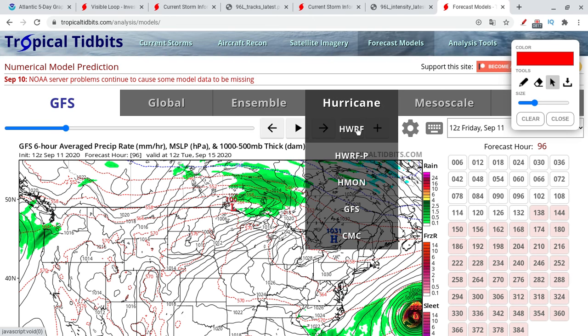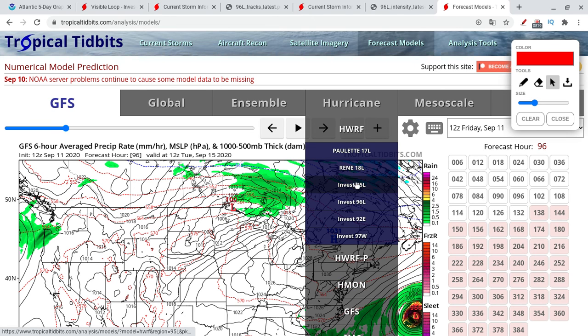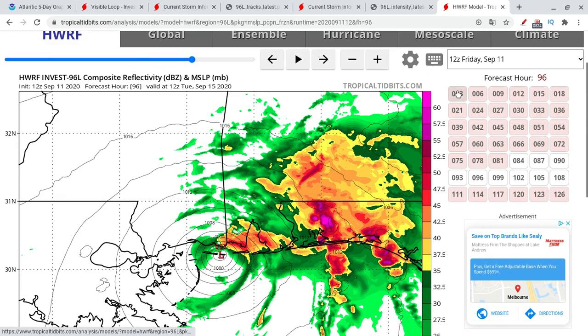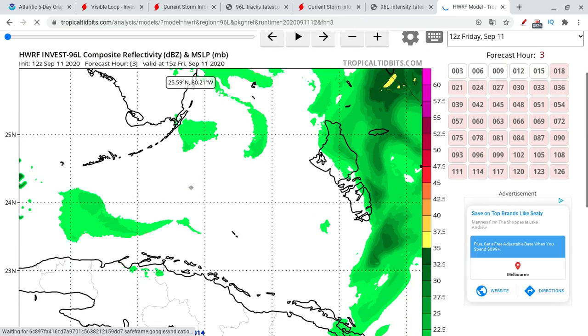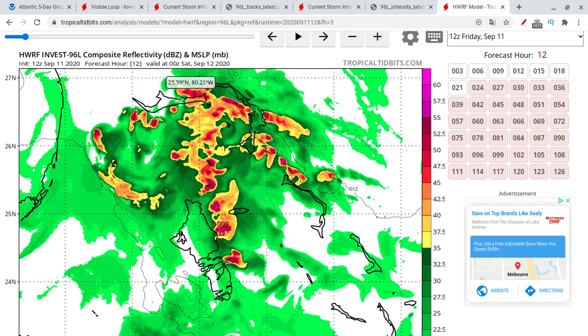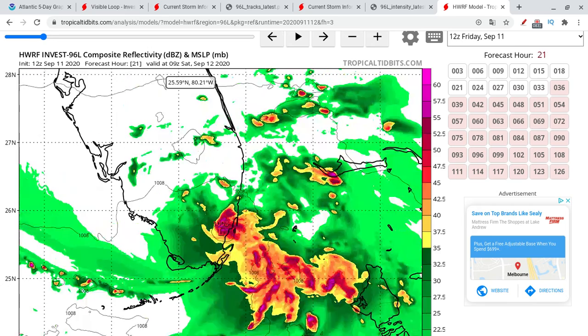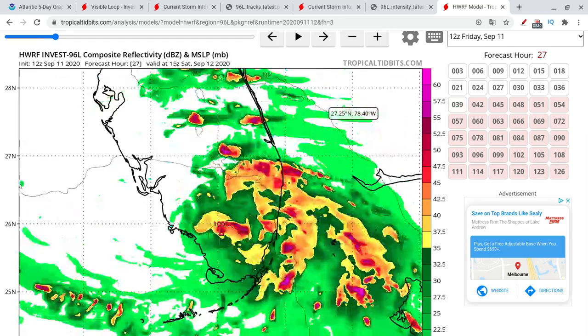Also, I do want to show you guys the HWRF model's take on this because it is the hurricane model and it is something fairly interesting. And alright, so look at it right now near the Bahamas, right? It actually makes landfall at 1,005, actually it's 1,003 millibars. That's like a 40 to 60 mile per hour storm, probably around 45, right?